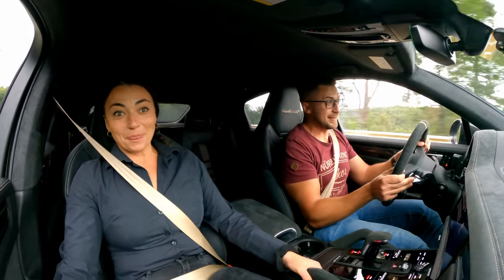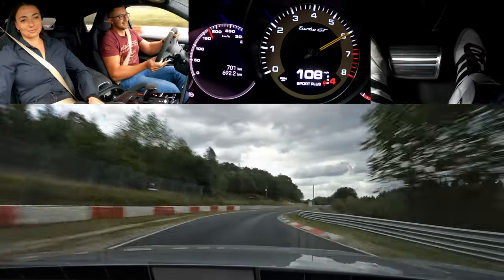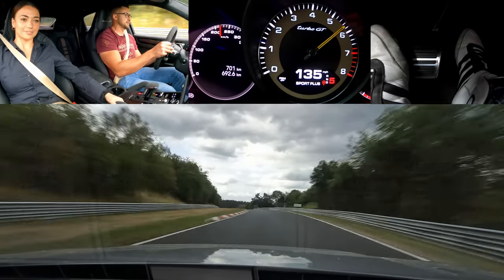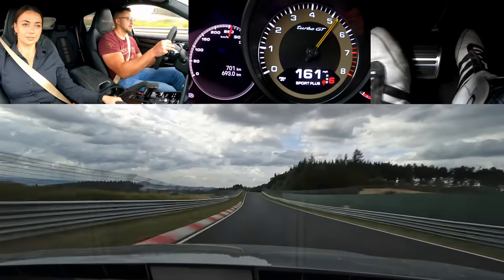I did not expect this amount of torque being fully sent. There wasn't even like a lift off in the nose. Holy sh! The cornering through here. It's not slower than any of the sports or even race cars I've been doing. Of course, I'm doing something that I'm comfortable with, but my god.